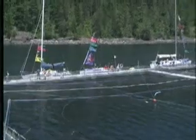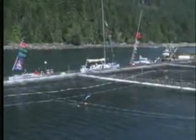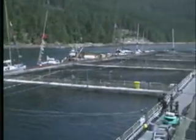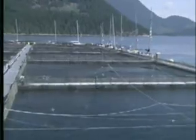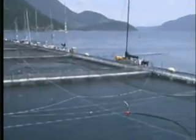This is the only salmon farm in the entire world ever to host a fleet of outright racing machines. And I'm kind of interested in what motivates the owners of the farm and the BC Salmon Farmers to have us there. Ian, could you come and tell us about that?